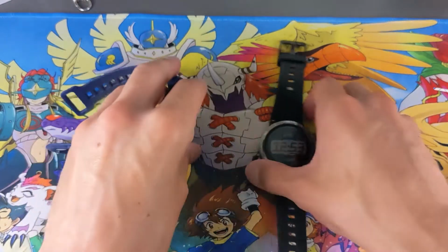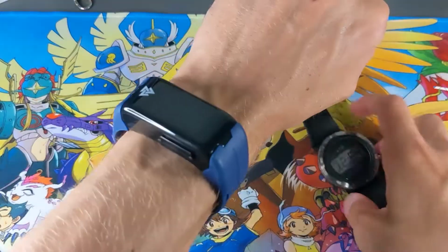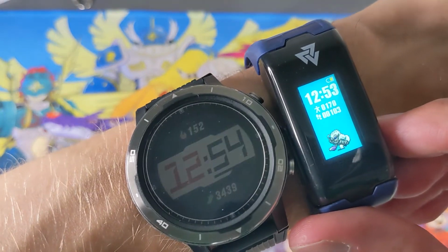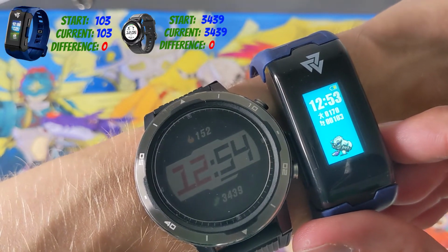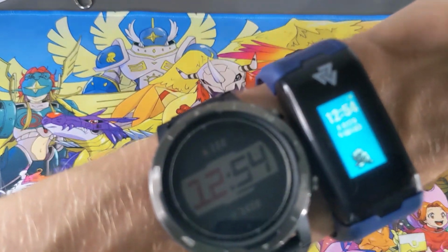Alright, so let's go and check how many steps each of these have, get them set up on my wrist, let's go for a walk, and let's find out how accurate the Digivice V is at counting steps. Alright, they're both on there, so let's check out the steps. The Digivice V has 103 and my smartwatch has 3,439. Let's go for a walk, let's see what the difference is and whether they stay about the same. Alright, let's go.